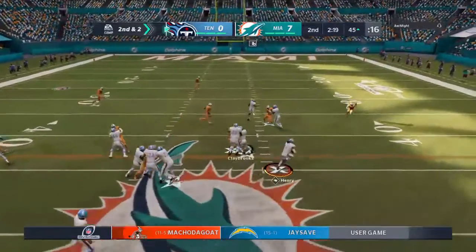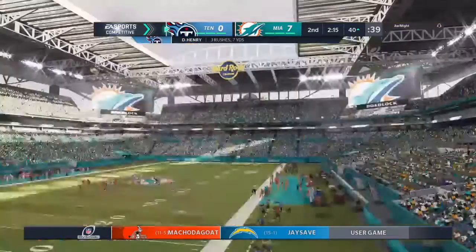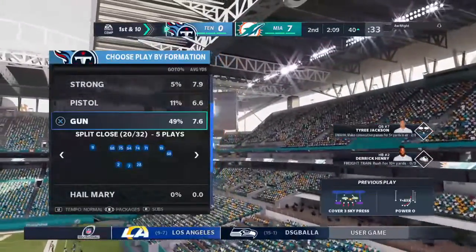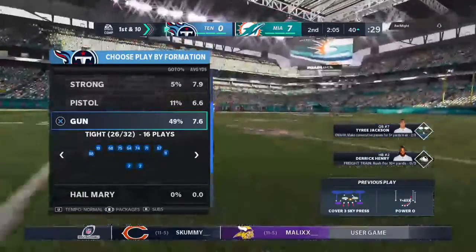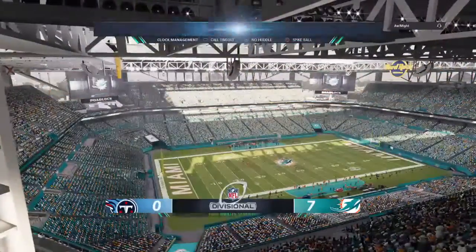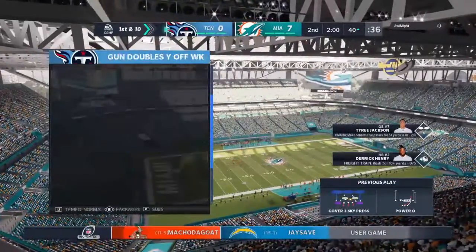They keep it on the ground. This time it's Henry. And he'll get this down close to a first down at about the Dolphins' 40-yard line. 5 yards is the pickup there as that extends this drive. First down, Tennessee. Second quarter action, 2 minutes to go on divisional round weekend.